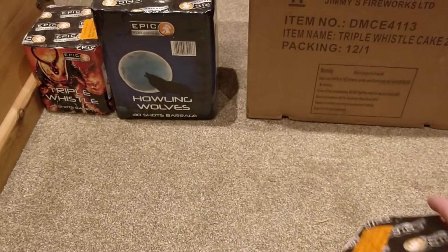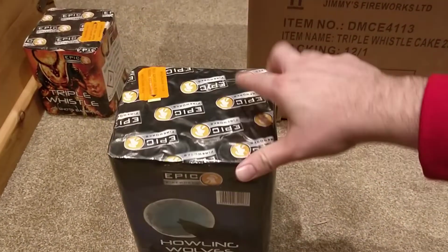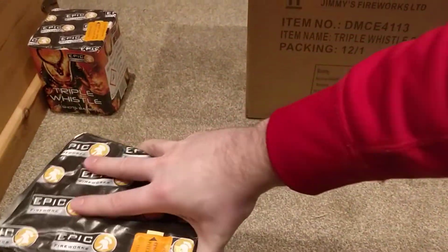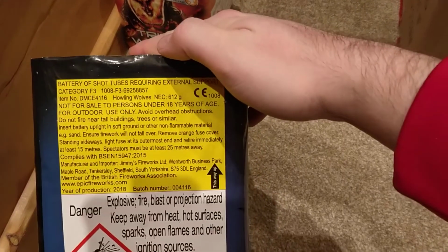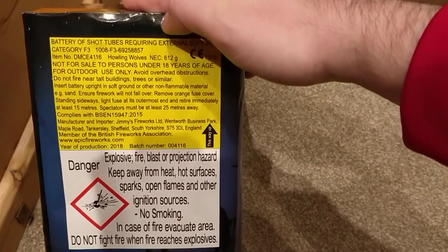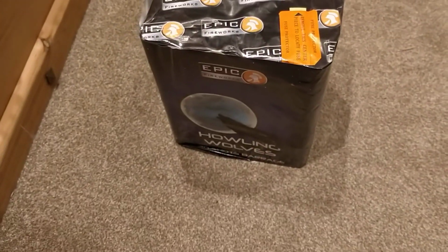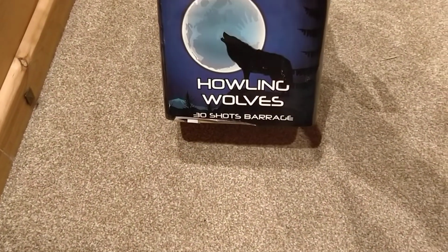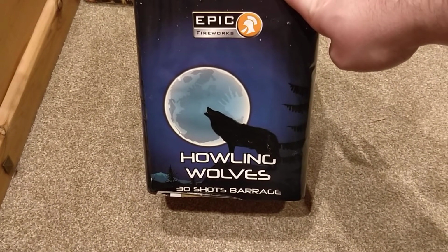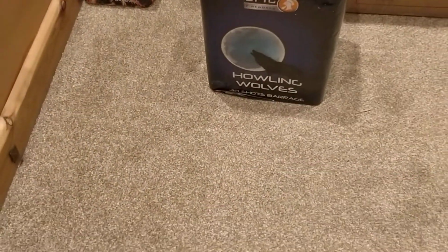So that's triple whistle, and then I'll go through Howling Wolves. So we've got 8 of these for the finale. They are heavy items, so we've got on there NEC 612 grams. So for such a small cake, it's really got a decent amount of powder in there, and as it says there, 30 shots. And I love the artwork on there, it's really nice. So yeah, that's the plan for the finale.